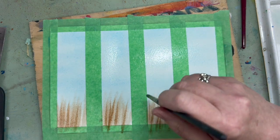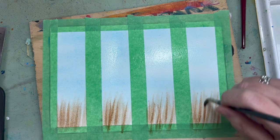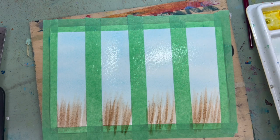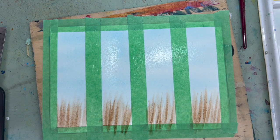So what it'll do is it'll diffuse because the paper is wet. It's going to be kind of fuzzy in the background, okay? Now I want some green, okay? So I have to make a green. I'm going to use, what color is this? I forget the order of my colors. This is Windsor Yellow. And I'm going to combine it with my Grumbacher Phthalo Blue.